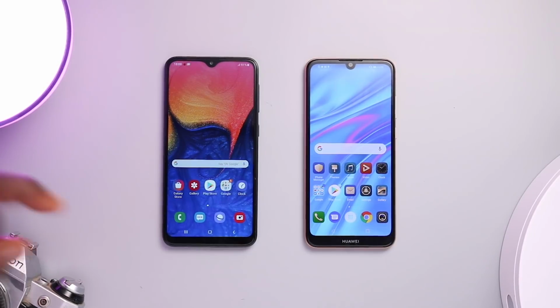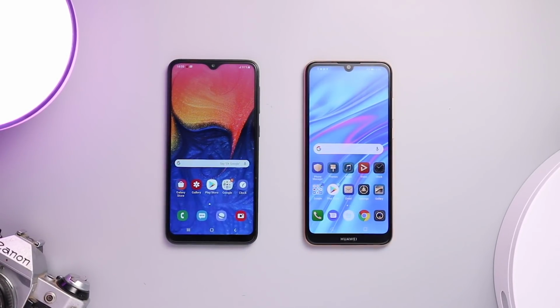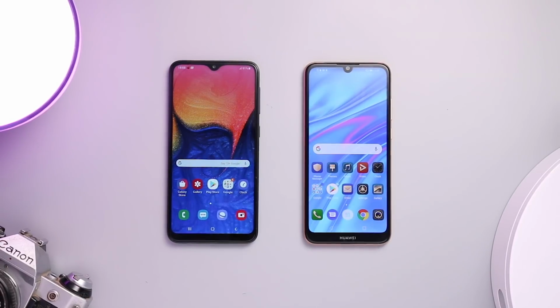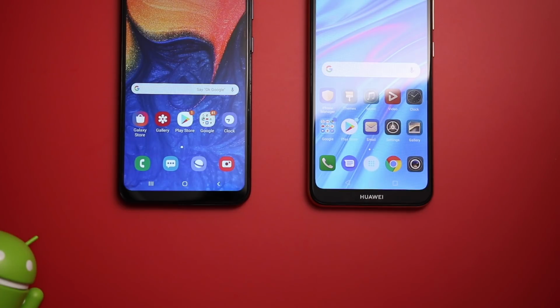They've got notches at the center, that is Huawei's dew drop notch and Samsung's Infinity V or water drop notch. I like the slickness of the V, and I also like the space that you get on the dew drop. The chin of the A10 is slightly smaller, which makes it have a more screen to body ratio at 81.6% versus 79.2% on the Huawei Y6 Prime.